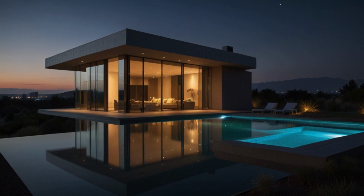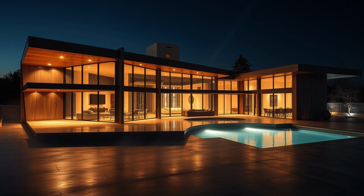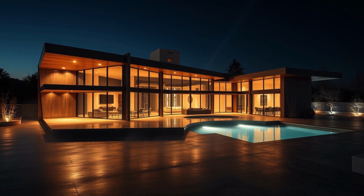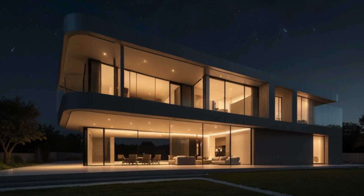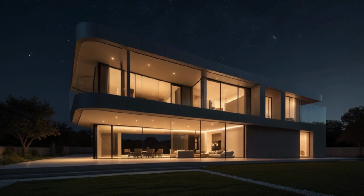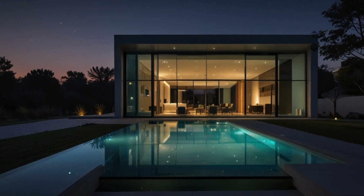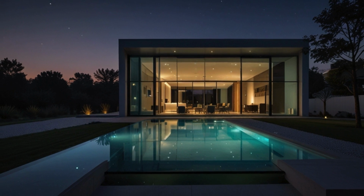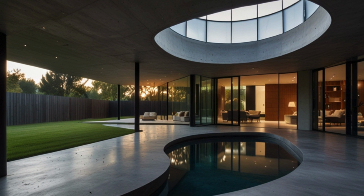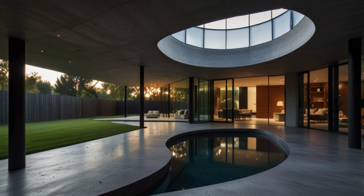They showcase how limitless human imagination can be when applied to architecture. These aren't just houses, they're works of art, each telling its own story. In today's world, architecture isn't just about creating comfortable spaces to live in. It's also a form of self-expression, a playground for new ideas, and a way to experiment with space, materials, and design. These conceptual projects challenge conventional thinking and give us a glimpse into what the future of housing could look like.